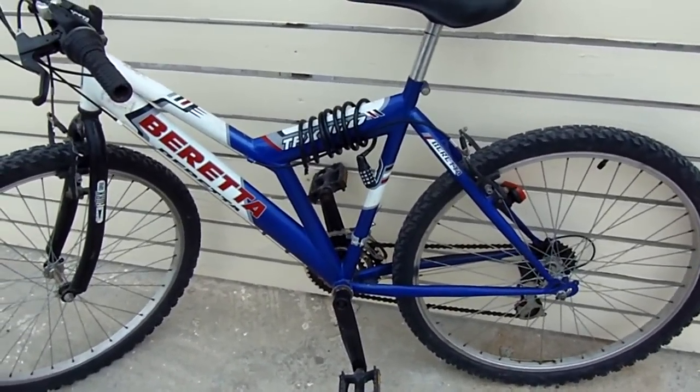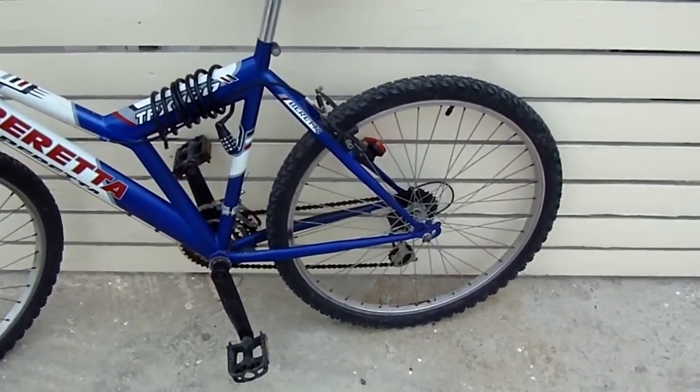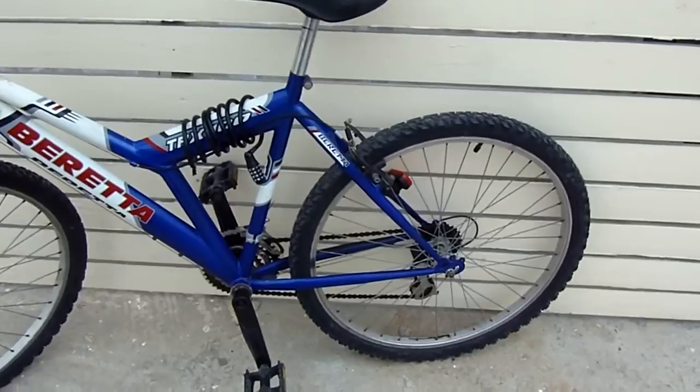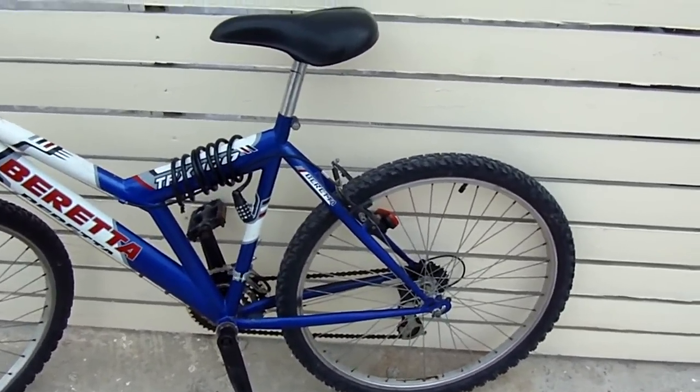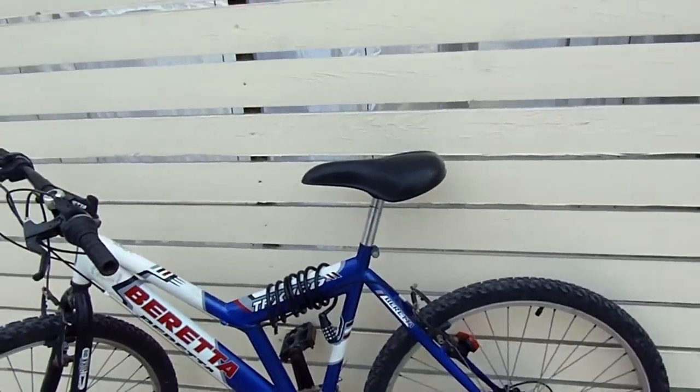All right, check it out. Good news, problem solved. Flat tire fixed, and they only charged me 5 euros, which is just like $5. So that was amazing and a lucky find.